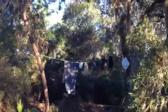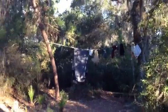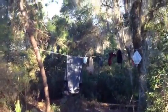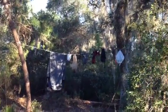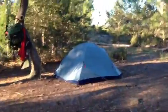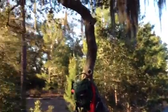So anyway, hey, walking around. This is our campsite. There's our little clothesline over there. That's correct. Actually, there's no clothes on the clothesline, but there's a water filter. We have some other stuff going on there. Some backpacks. Here's Rob and Joanne's tent. That's correct. There's their backpack.